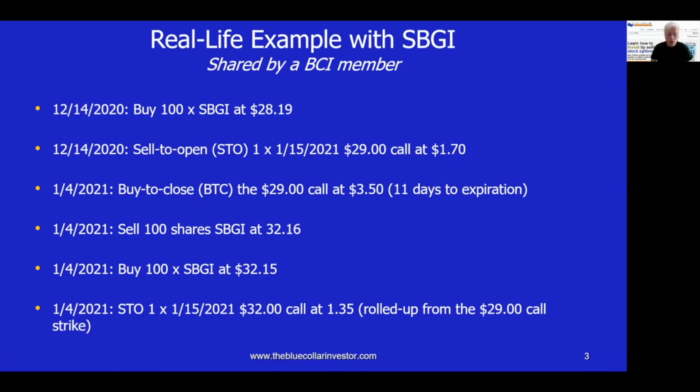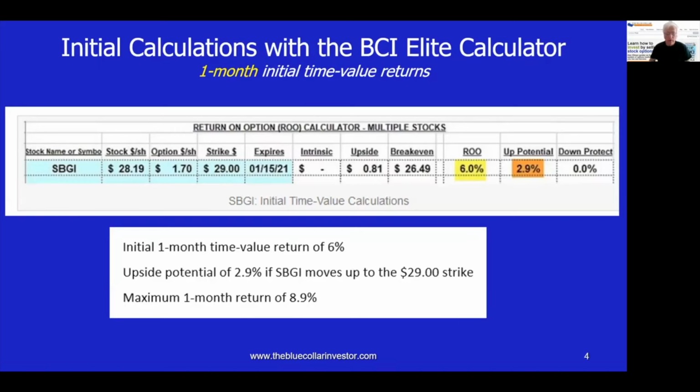Now, once those shares were again owned, we were long the stock, then a new option was sold, and the 29 call that was recently closed was rolled up to the 32 call at $1.35. So it was rolled up from 29 to 32 with 11 days remaining until contract expiration. So let's let all that information settle, and now let's evaluate the trade.